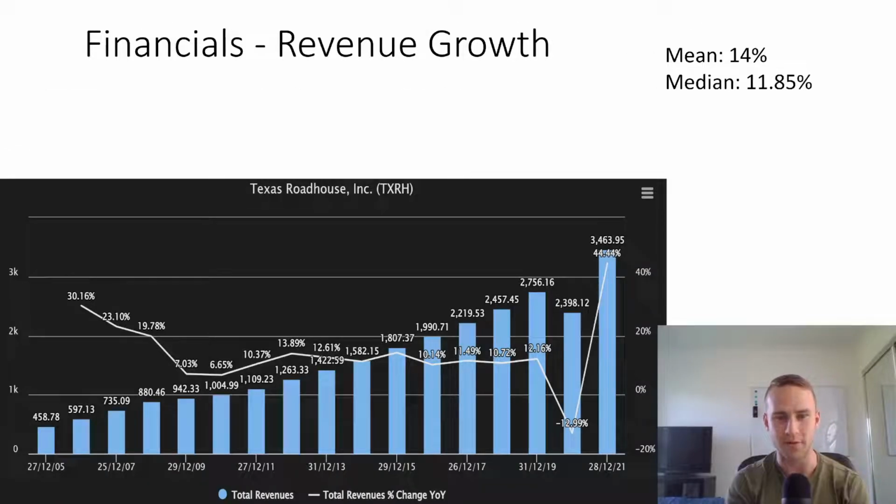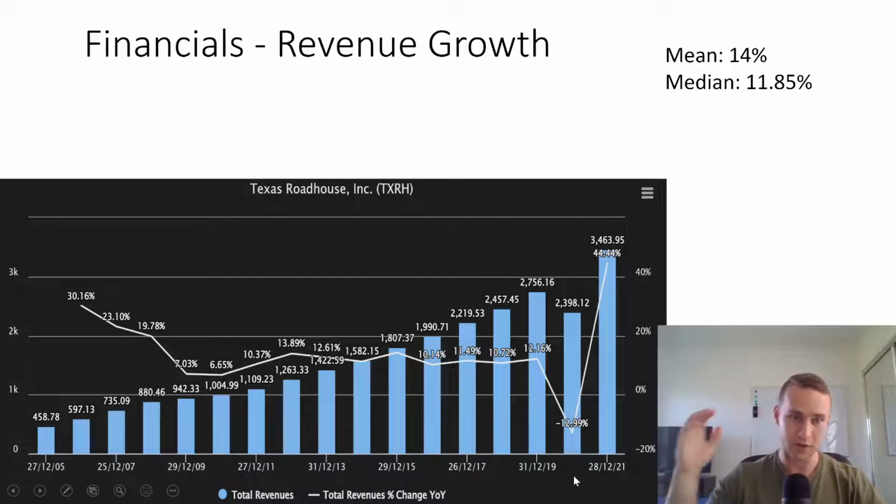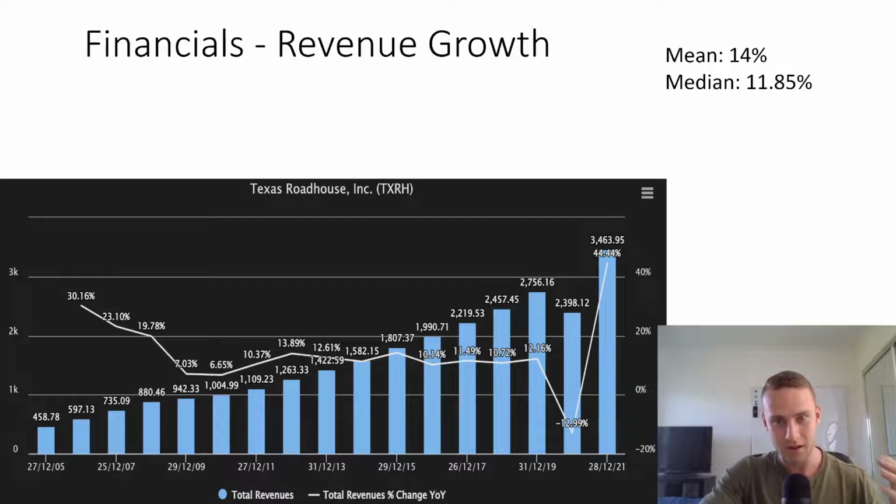So if we move on to revenue growth here, we can see that it has been a steady grower since 2005, because that's how far the data goes back. And if we look at the average growth rates over this time period, they've grown at an average mean growth rate of 14%. And if we look at the median, it's grown at 11.85% per year for a very long time here. About 15 years they've grown at this growth rate. So that gets a tick. It's clear that they're a consistent grower.